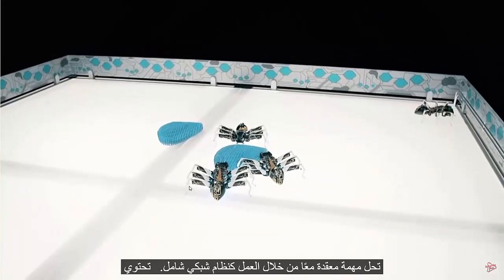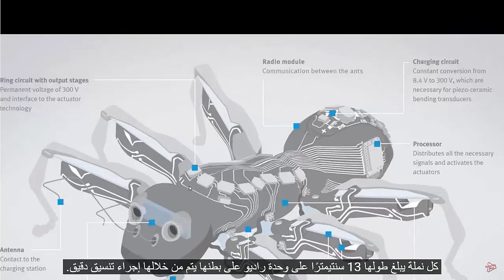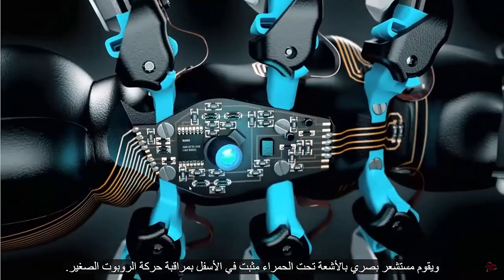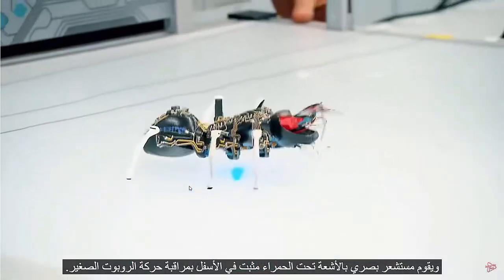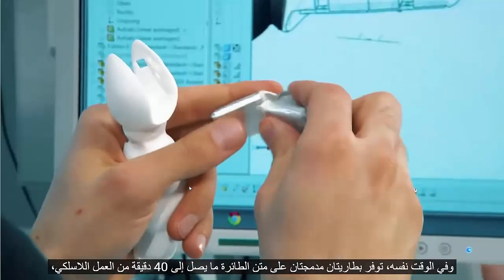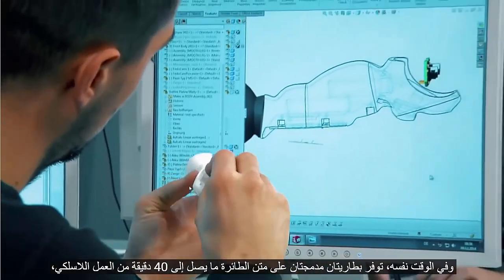system. Each ant, which is 13 centimeters long, has on its belly a radio module through which precise coordination is carried out. A 3D stereo camera in the head of the ant allows it to see, and the infrared optical sensor installed below monitors the movement of the mini robot. Meanwhile, two onboard batteries provide up to 40 minutes of wireless ant work, and they are recharged in the dock with the help of their antenna.